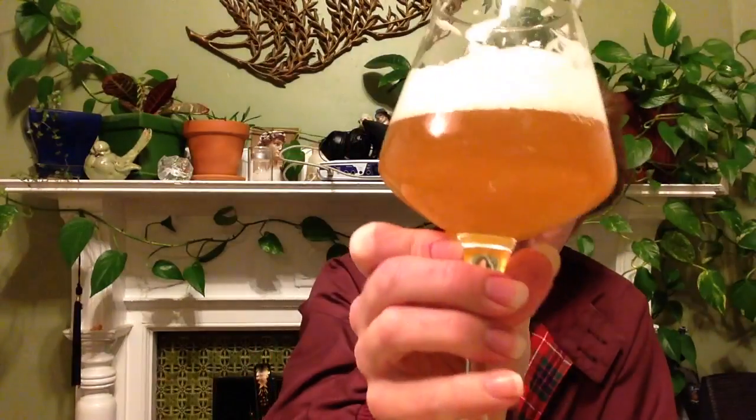The closest thing I've had to this is maybe like Evil Twin's Femme Fatale Brett IPA series, but those ones were a little bit less strong, only 6%, and not quite as bitter and in your face as this one. But maybe, I don't know, 80, 82 or something. I mean, this is a really very, very well-made beer. Just not quite to my tastes, but I'm really glad I got to try it.